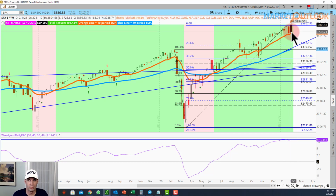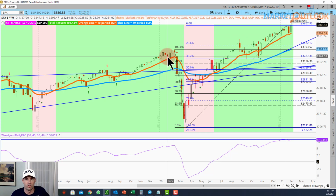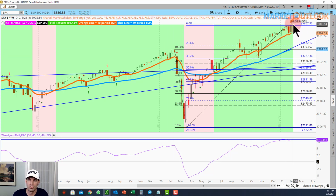It's obviously we're not going to get another week with as big of a range, 170 points. So you'll probably end up getting a much smaller range, but it looks like there's precedent to follow up that significantly bullish range with another bullish candle, even if it's smaller.